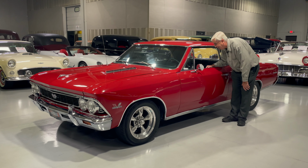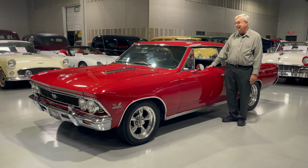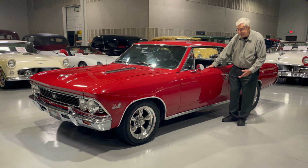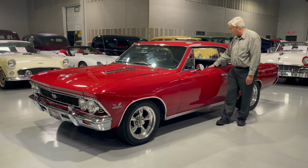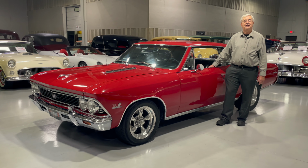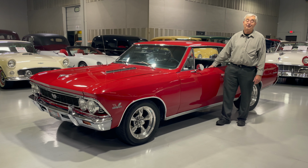Oh, I really like this. That four-speed just intrigues me. Beautiful paint. Dual exhaust, of course, on an SS. It was just one of those cars that all the muscle car guys kind of feared, because this was a pretty quick, potent little car that Chevrolet had introduced. So it's really, really nice.